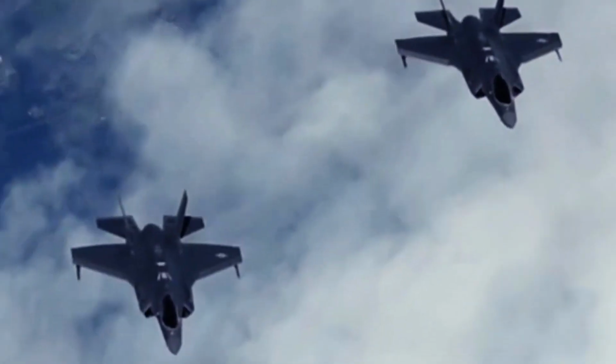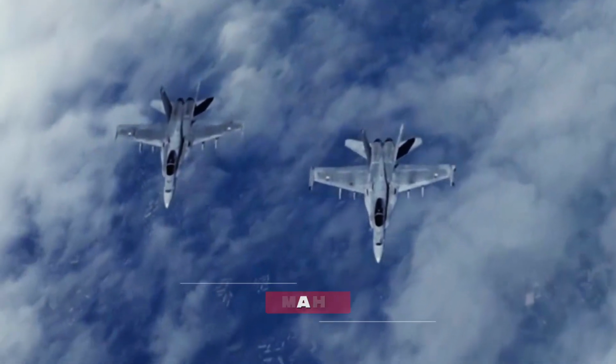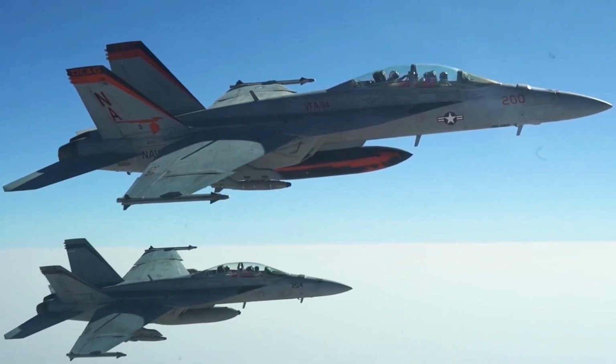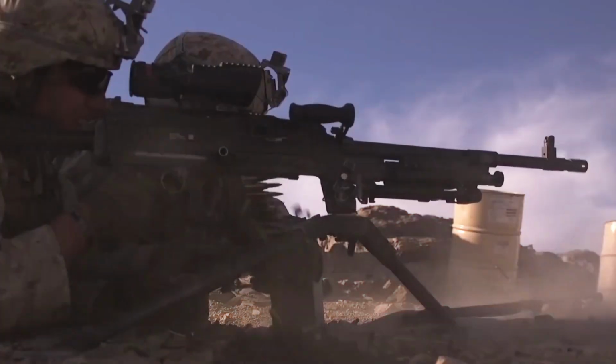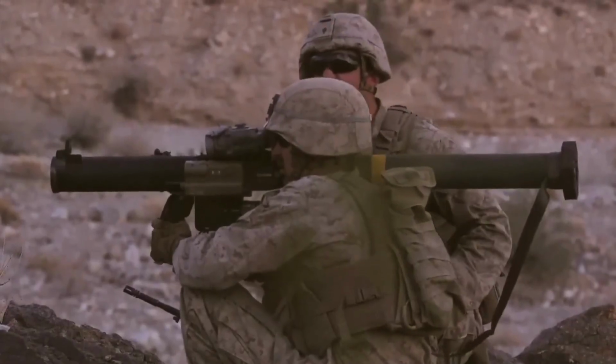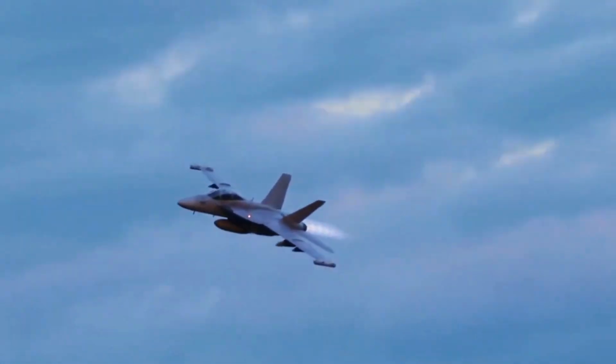Mission planners had rejected the F-35 and Tomahawk options. This mission demanded something more. It needed a workhorse with brute force, capable of delivering the heaviest bunker busters in the fleet. That aircraft was the FA-18 Super Hornet.